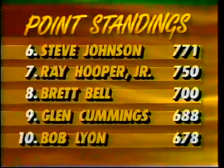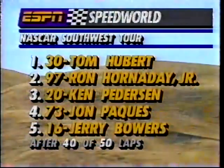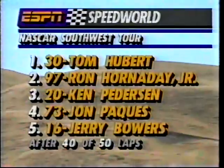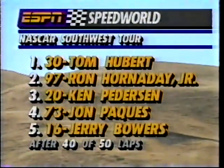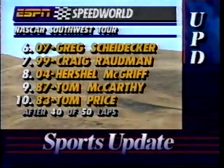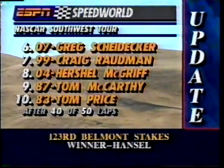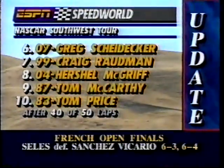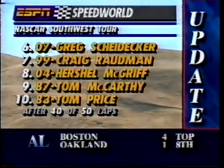Len Cummings, who was not here at this event, and Bob Lyon, the 2-time pole sitter this year, has already struggled today as well. And they're running right now at 40 laps with 10 to go. Tom Hubert, Ron Hornaday Jr., Ken Peterson back up, John Pox, and Jerry Bowers from the Northwest Tour. 6 through 10, Greg Scheidecker, Craig Rodman, Herschel McGriff back in 8th spot, Tom McCarthy, and Tom Price rounding out the top 10.